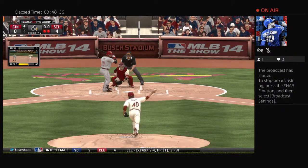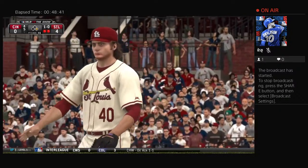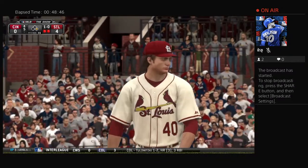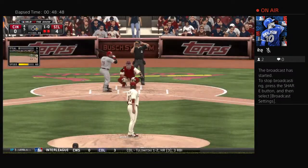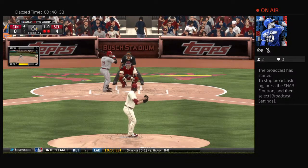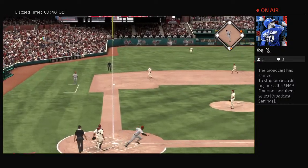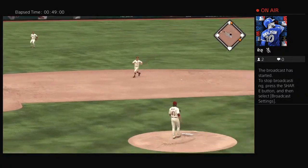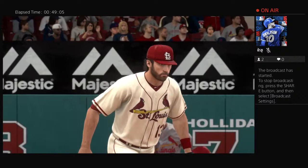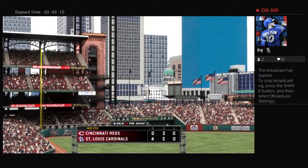Now here's the first pitch. A fastball here as he'll take a look at ball one. 1-0. All right, Cardinals. And now here's a swing and a ground ball to third. Throw to first will get him easily, and the side is retired. One left for Cincinnati. They're down 4-0.